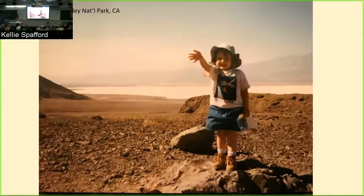Yes, this is a picture of me. At a young age, I think I was doing pretty well. Starting out, I'm prepared. I have a sun hat on, got my sturdy hiking boots, taking out my trash, and I seem to have a great attitude.